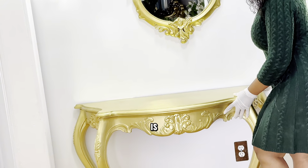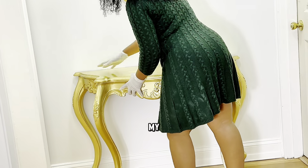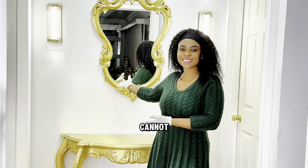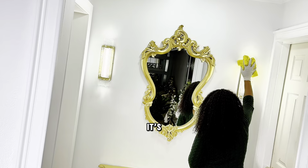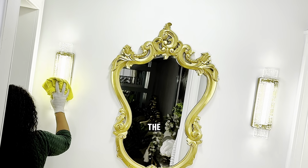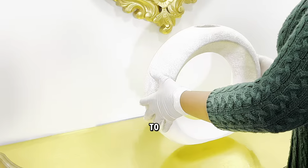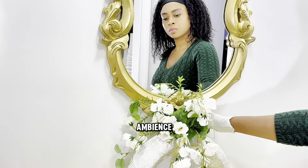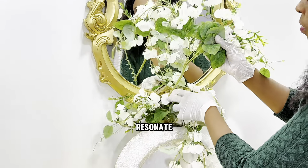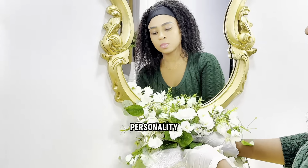This console table is just beautiful. Personally, my love for the Victorian furniture cannot be explained. It's associated with royalty, wealth, and it's timeless. I love it. The classic beauty alone is everything to me. I'm a 100% Victorian girl, and the luxurious ambience of the Victorian furniture resonates perfectly with my personality.